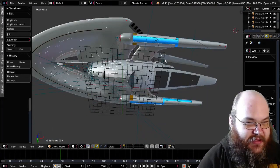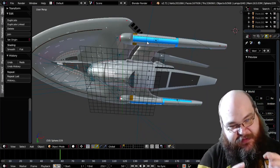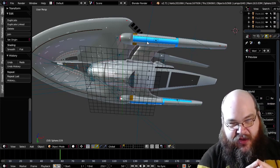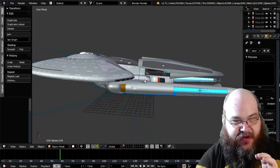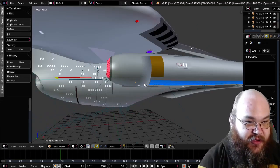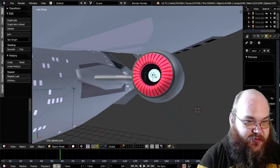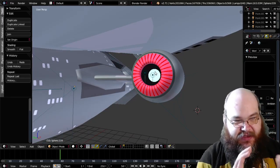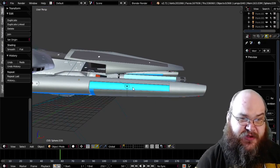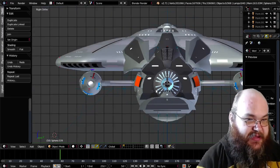The nacelles were designed with the bottom exposed warp grill, similar to the Dauntless, but then I brought the back half of it up, more like the Voyager. Also, our Bussard collectors are extended out like this, but curve inward for that hole effect that the Protostar has. So we've essentially taken the Protostar nacelles and walked them back a bit. But here it is. We're going fast.